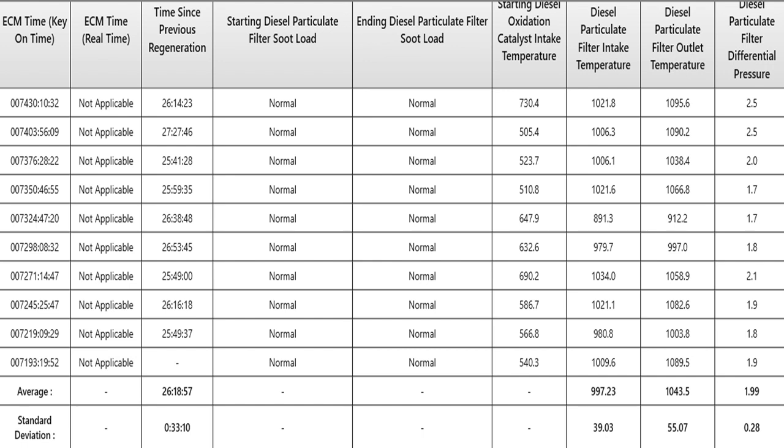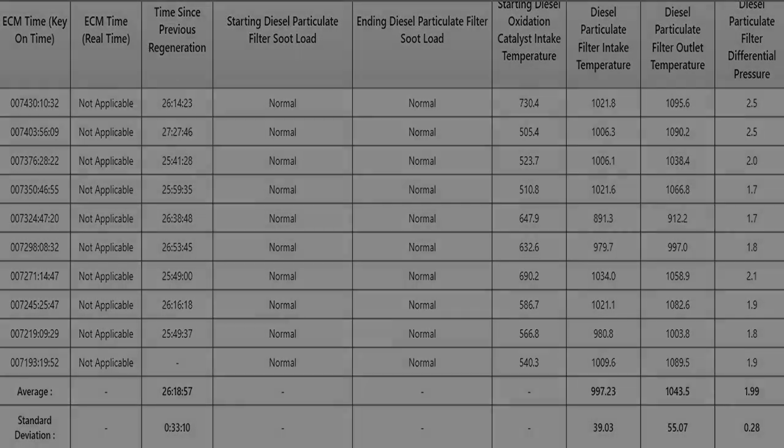On the left, you can see that engine key-on time is 7,000 hours. And believe it or not, they told me that this is the original filter in it yet. So this engine's running really clean, and the machine probably works at a decent duty cycle all the time with not much idling. So anyway, after-treatment history is not a problem. Regenning is not a problem. So let's move on to the next screen.